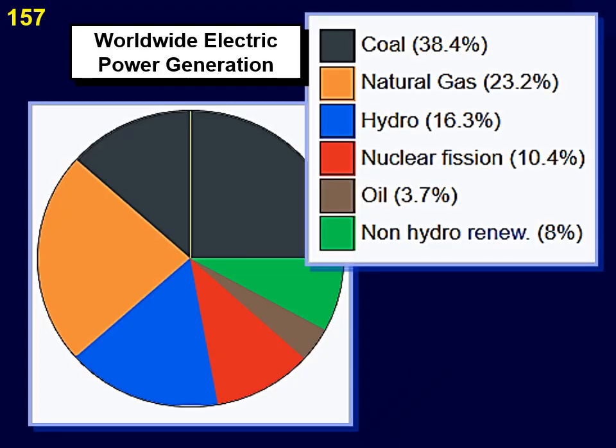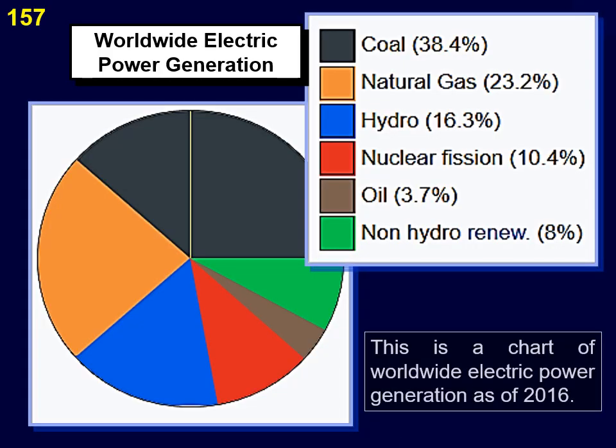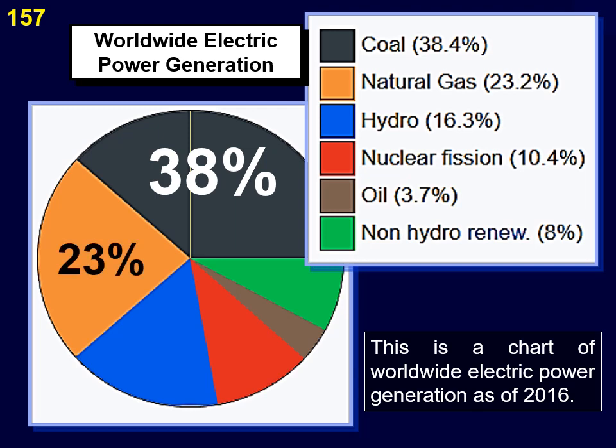This is a chart of worldwide electric power generation as of 2016. Coal leads at 38%. Then natural gas at 23%.